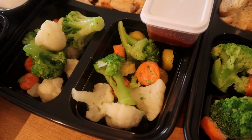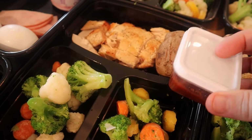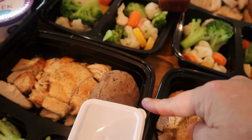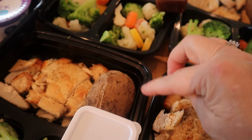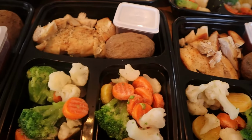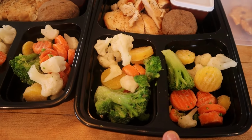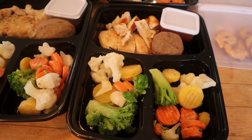So for our lunches, I have our 0 point vegetables, 0 point barbecue sauce, and 0 point chicken, and then 2 point potato. So 2 of my potatoes are 3 ounces, and 1 of them is 2 ounces. This little baby one over here is 2 ounces. So those are 2 points for 2 ounces or 2 points for 3 ounces. So this whole lunch for me is going to be 2 points. So 2 points for blue and 0 points for purple.